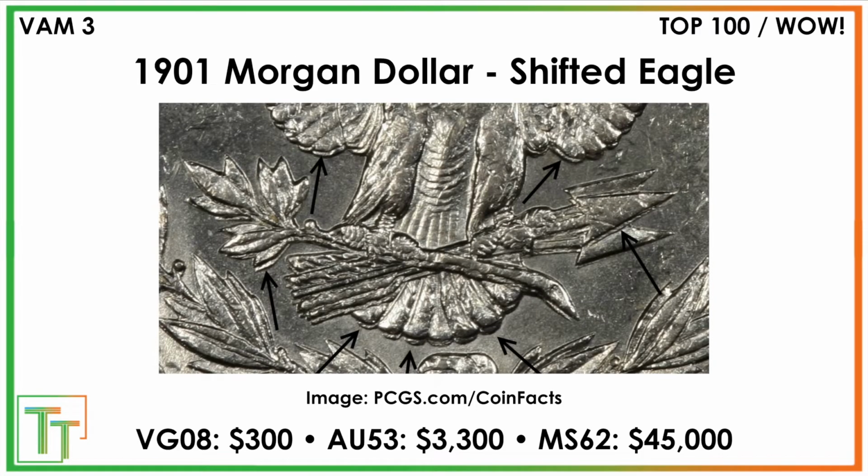There are also some VAMs where, if you're looking close, you might be able to find some of these. The shifted eagle appears doubled all through the tail feathers and the lower wings. You can see people are paying a lot. In VG8, people are paying $300 instead of $50, and there are massive disparities at the lower mint state level.